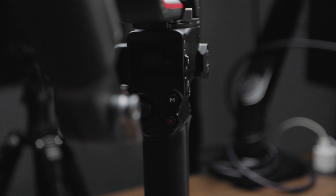Obviously this has a bunch of features like the touchscreen and different controls and things like that, but the Ronin S is still just a really reliable gimbal as well. I feel like I might upgrade to this, if not the smaller version, but for the meantime, this is what I'm using for all my real estate video work.